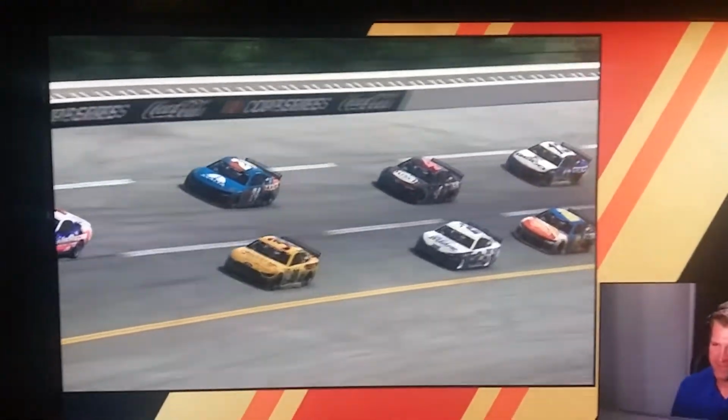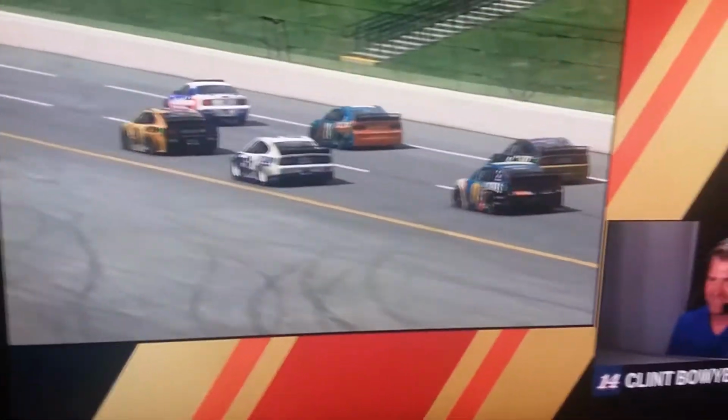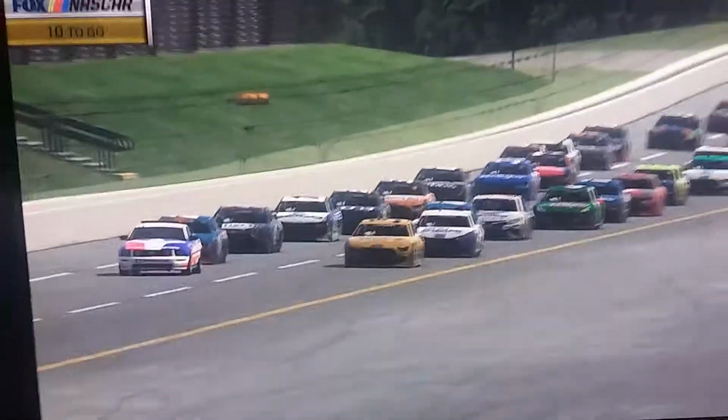Usually in NASCAR Inside Line, it's not the most realistic simulator. If you base it off iRacing, iRacing wins 100%. You want to look for the most realistic thing. Just iRacing. iRacing wins. It's almost as real as real life. But Inside Line is pretty good.